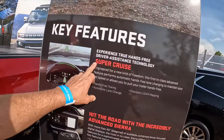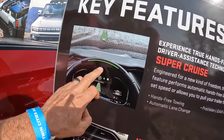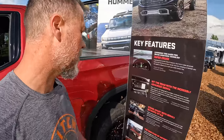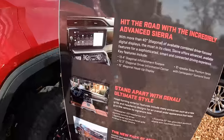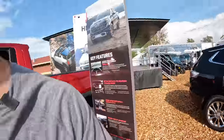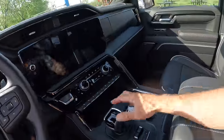True hands-free driver assist technology. That's that light. It senses you. It's not a Tesla hands-free. It's more of an are-you-paying-attention hands-free type of thing, if you ask me. Hit the road in the incredibly advanced Sierra. Stand apart with Denali Ultimate style. That is gorgeous. They are gorgeous trucks. Professional grade innovation. There you go. Well, all right. What is this shifter, though? Not sure I'm digging this thing.